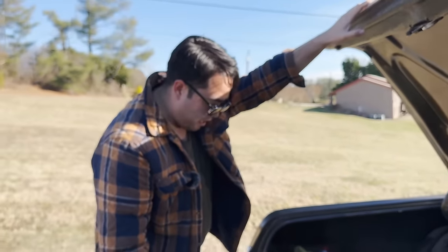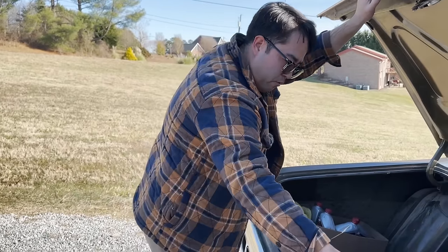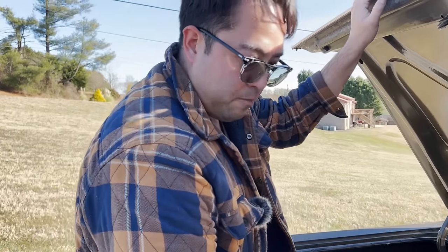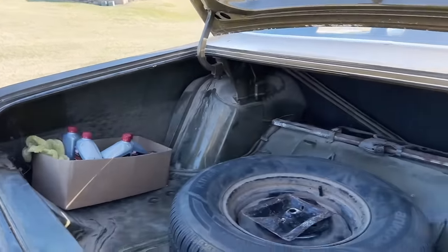Not a whole lot going on under here. It's just a trunk. There's supposed to be a rubber mat in here, but somebody must have tore it out at some point. There's plenty of space though, and it's in really good shape.